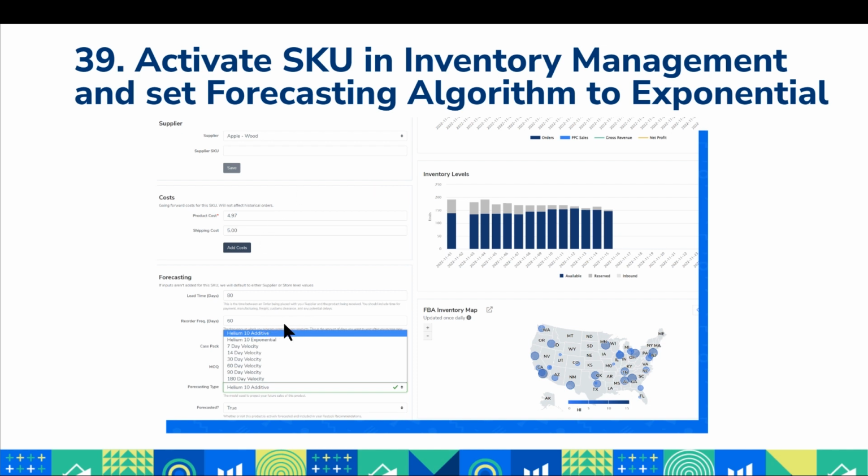But because this is a brand new product, the forecasting algorithm inside of Helium 10 that you're going to use, this is again, Helium 10 inventory management. A lot of people don't even realize we have full inventory management. I've been using this for years already for all of my brands. You are going to choose the Exponential algorithm because you don't have enough history yet for the sales. Now, if you want to, you can just change it to 7-day velocity or 14-day velocity. But again, Helium 10 Exponential forecasting algorithm is going to forecast things out based on recent sales.